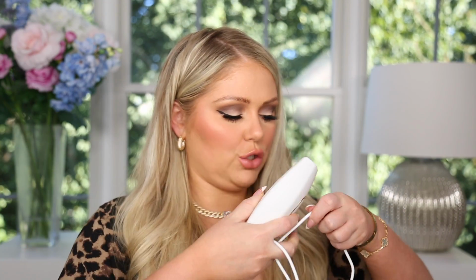And it does plug into the wall. I do not have it plugged in right now because obviously I'm just showing you guys this, but it does come with a 12-month warranty and a 90-day money-back guarantee, which is incredible. So like I said, I can definitely keep you guys updated as I see more results and I get closer to the 12-week mark of a full treatment.